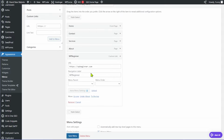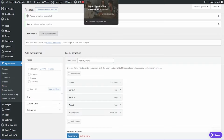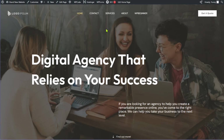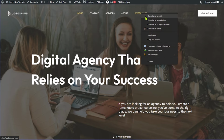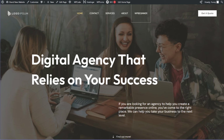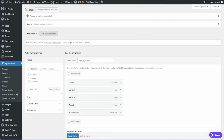So let's save the menu here, and I'll close the home page that I had opened. I'll reopen it because the cache clears. I'll just go here and right click, open a new tab once again. And now we should have a beautiful menu. And WP Beginner shows up here, and it does link to WP Beginner. So if I right click, open a new tab, you'll head back to WP Beginner. So that's how it works. Customizing your menu is quite simple.